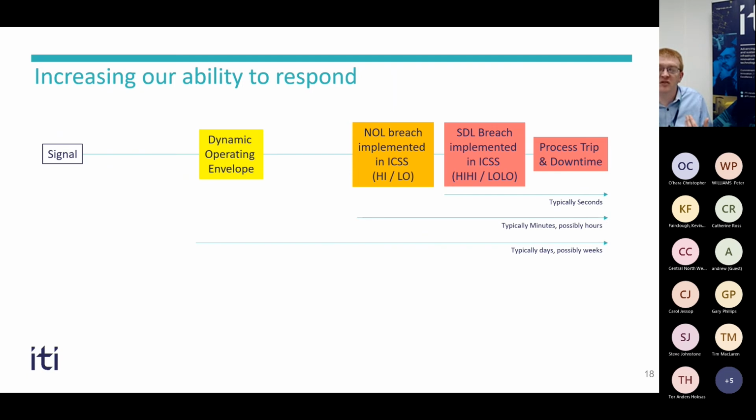If we think about maybe a filter or a filter cartridge getting blocked up, if we can detect that early enough, it might be that we can schedule some maintenance on that in a few days' time and deal with it as a run-of-the-mill maintenance activity, as opposed to an out-of-band emergency response because the filter's clogged and we've got the process tripped completely.